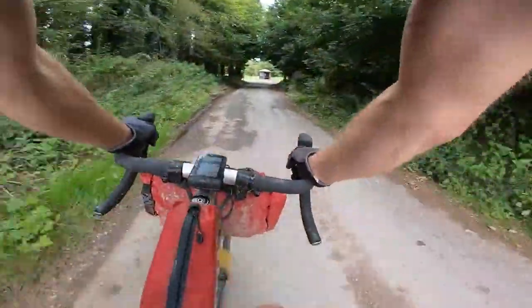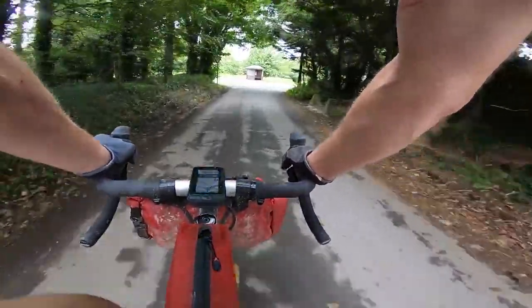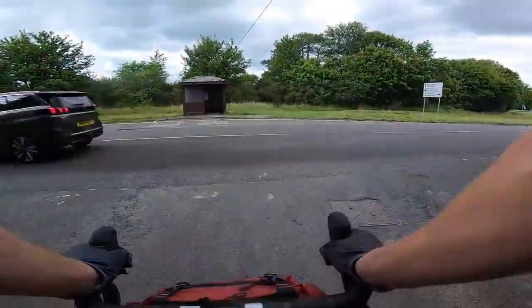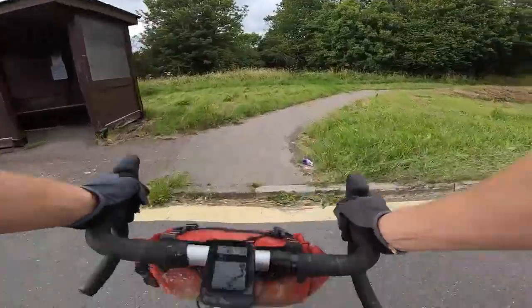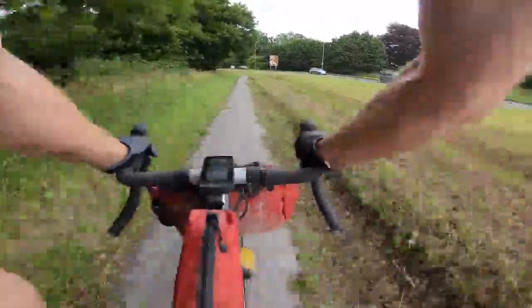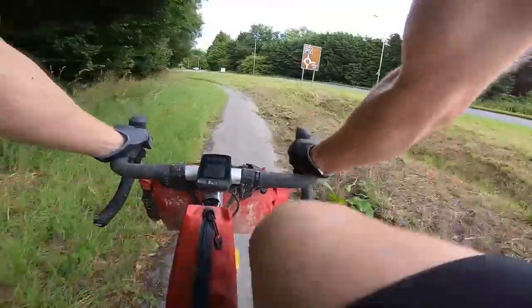Just be aware that after coming out of all this remoteness, one minute you're trying to find a line through super deep hedgerows, you're suddenly coming up to this roundabout on a fairly major road. So just be aware of the traffic here. A little public service announcement section.